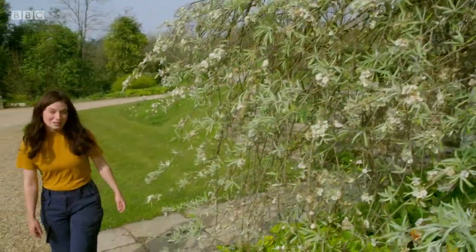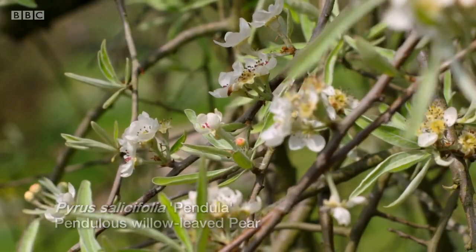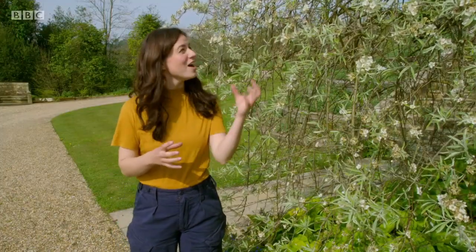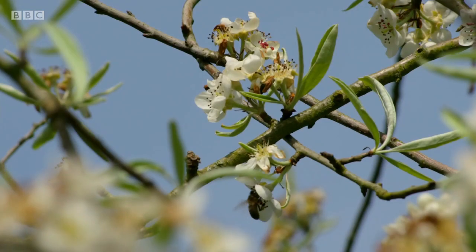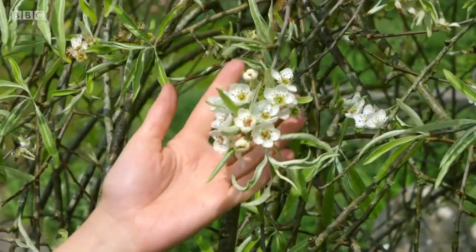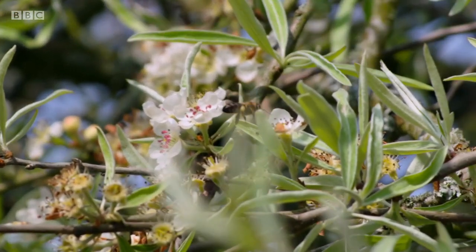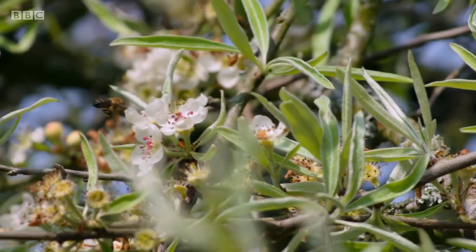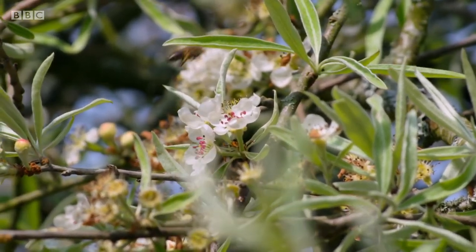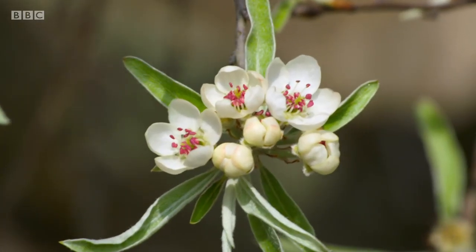Pyrus salicifolia, so called because it has willow-like or salix-like foliage. It's a really undervalued tree, but I can hear it buzzing already with bees and other insects, so it's very valued by our wildlife. And they have these lovely clusters of white flowers, but these open flowers are really accessible to bees and pollinators. They'll turn into small, inedible fruits, but birds really love them too. And with silver foliage, it makes it a really lovely addition if you're planting a white garden.